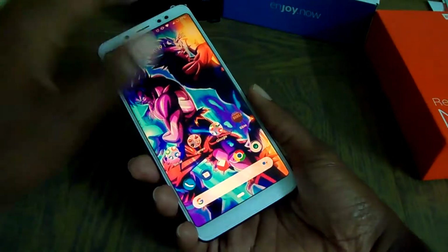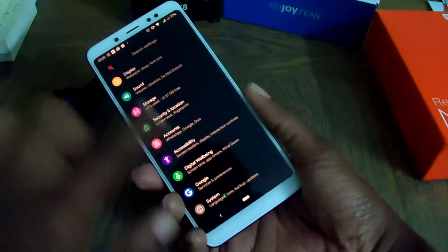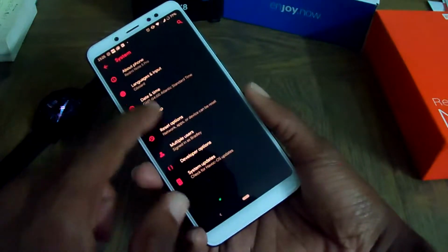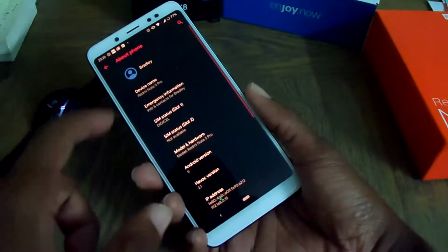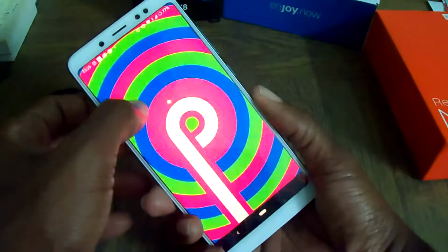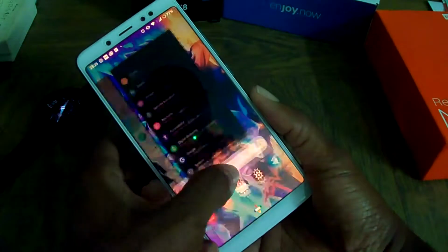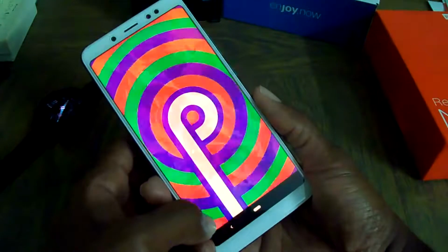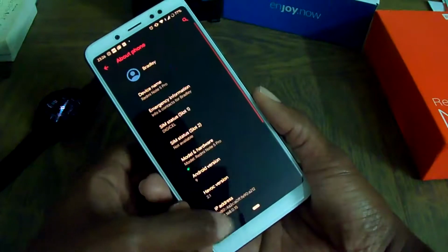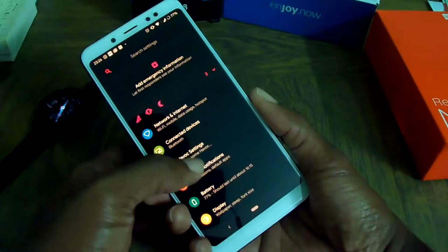Now, if you're not sure, let me just show you Pie. I've got a dark theme on there, and I'll show you how I got to it. Just to prove I'm on Pie, I'm showing you. I'm on Pie right now. So let me show you where I got this dark theme. This is in Havoc settings.